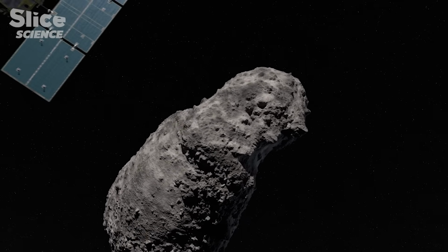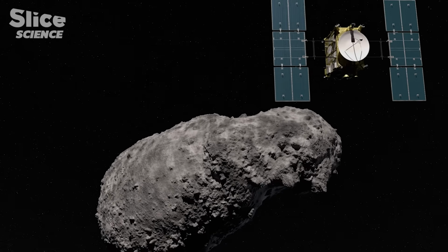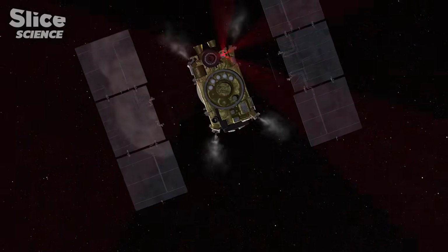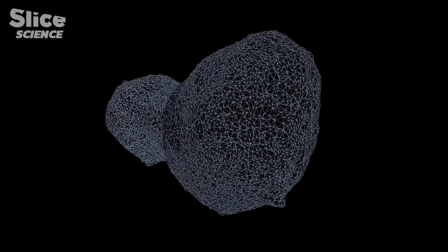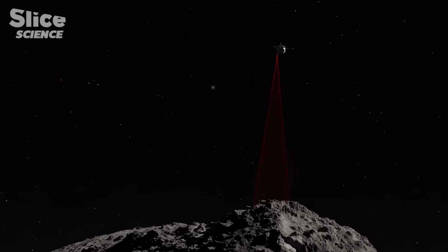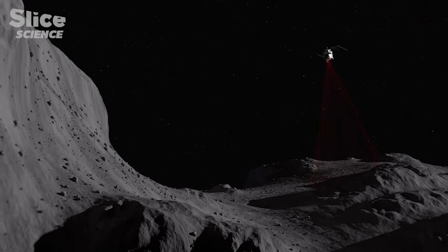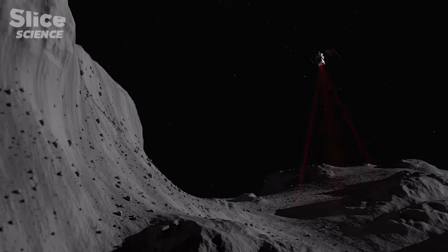To prepare for this smooth touch and go, the probe has to survey this strange cluster of rocks in detail. So the probe continues its approach. It stops at a distance and starts mapping, exploring and discovering that, in fact, we knew very little about asteroids. And then we start to understand that it's going to be very complicated to carry out our mission. Any obstacles taller than 1.5 feet risk damaging the probe when it lands.